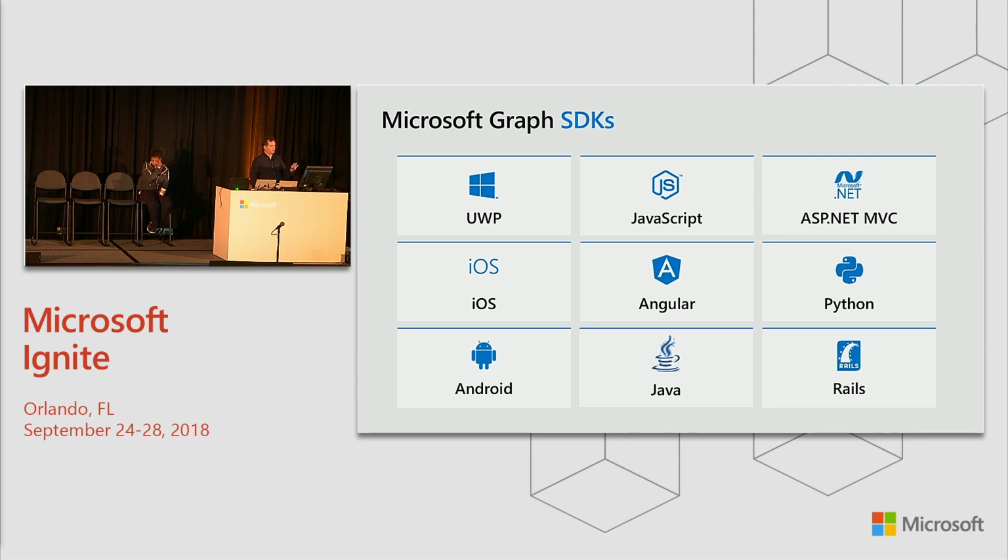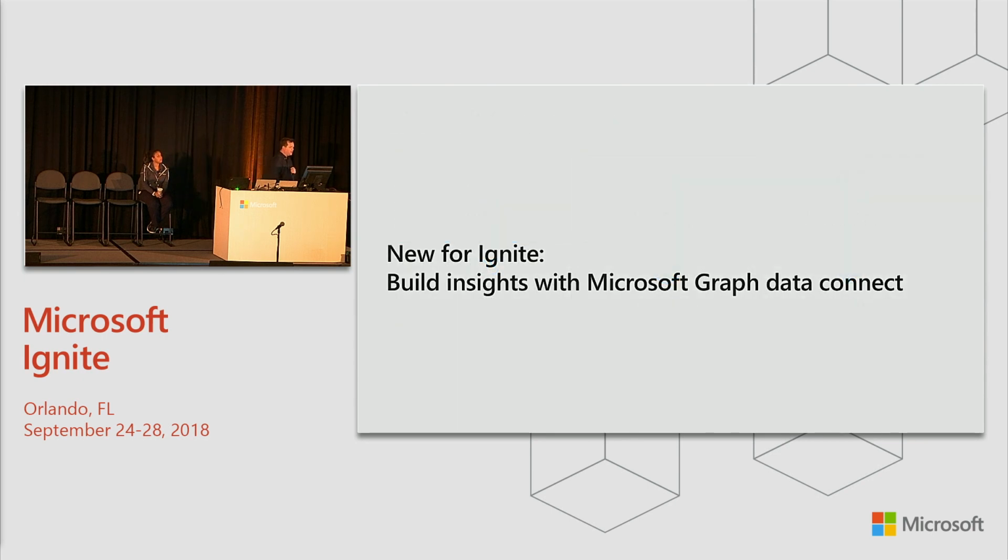So that's one whole service there. Now at Ignite, we're actually adding a major new scenario for working with Microsoft Graph. REST APIs are really great for doing real-time operations. A user has signed in, go find their profile information, those kinds of things that are needed to support applications.